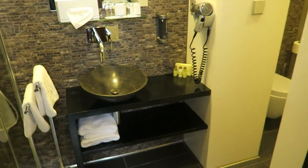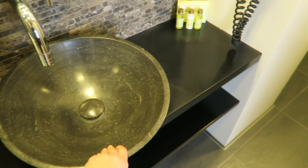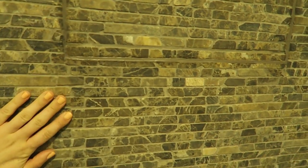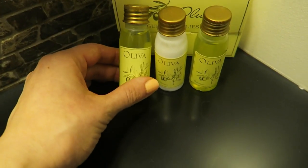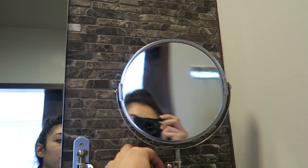Wait, let me open the door. Hello. Thank you. Okay, let's continue the tour over here. I love this wash bowl. This is so cool. The toilet. Lots of space to do your thing. Wow, I love this wall, man. This is so cool. It's really pretty. Some stuff so we can use in the shower. Blow dryer.